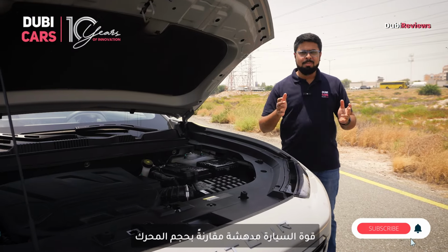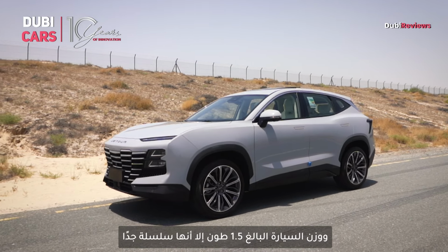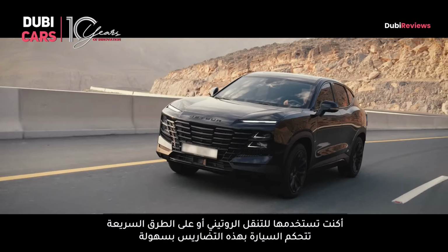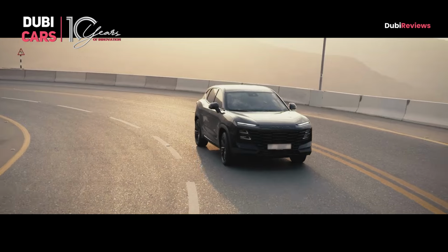Given the size of the engine, the power output is pretty impressive, and combined with the 1.5-ton weight of the car, it makes the SUV pretty sprightly and agile. The weight is very well controlled. Whether you're on your daily commute or cruising down the highway, the Dashing handles it with ease.